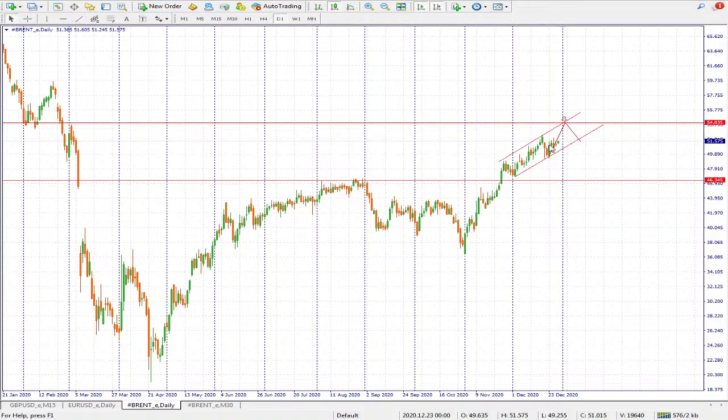So as it is now, we are still upwards. We are still expecting price to continue to the upper side, but then it should not go beyond the upper line, the one which you've just mentioned.